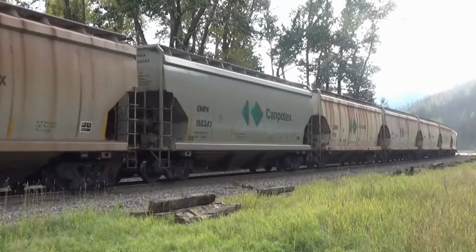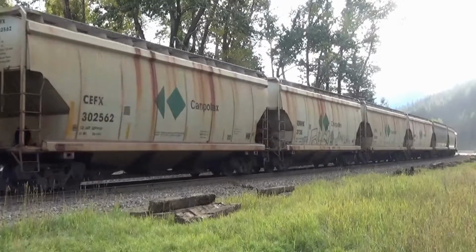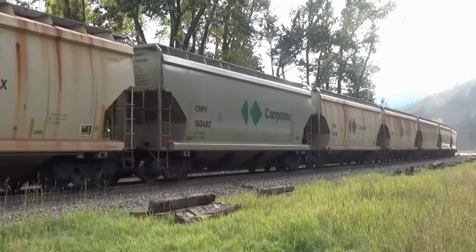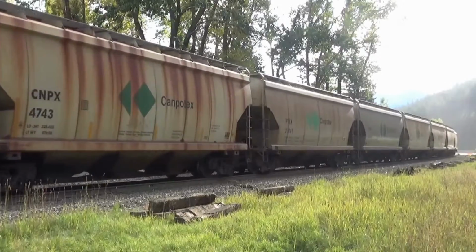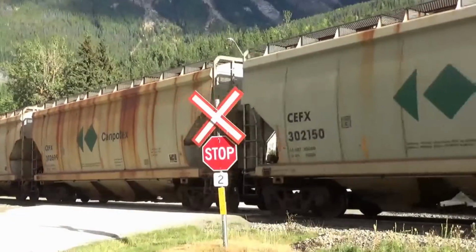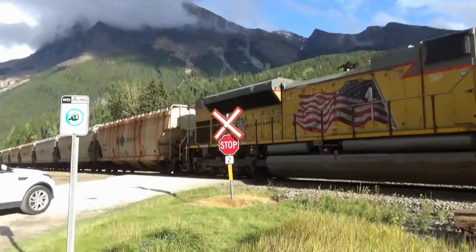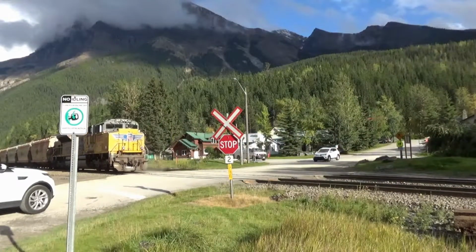602 is eastbound potash empties from CN Interchange in Sapperton. The rear DPU was a Union Pacific SD70 ACE and posed an added bonus to an already good train.